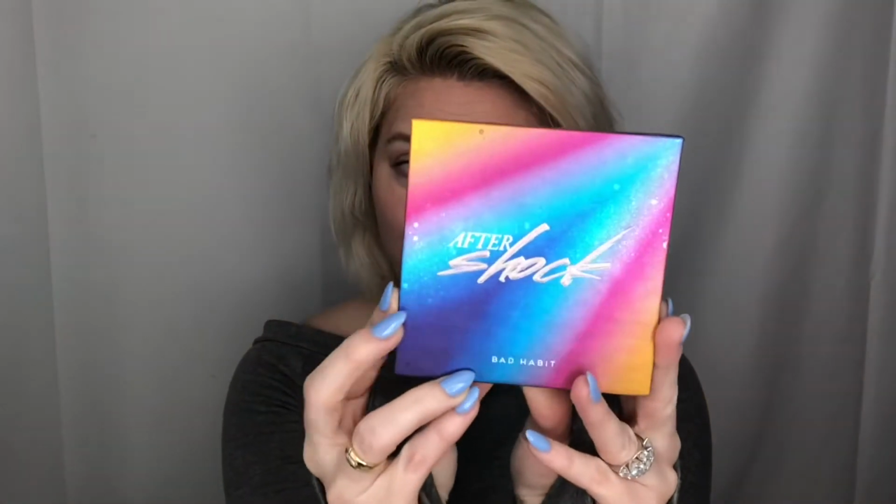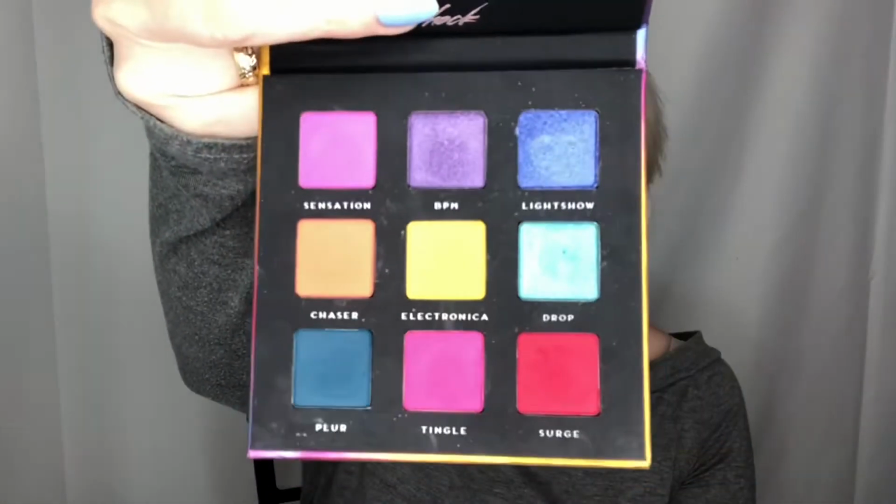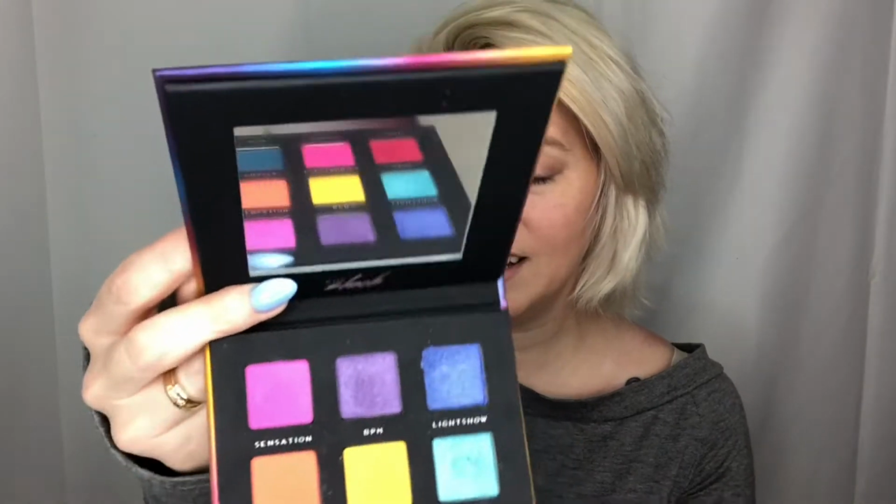Anyways, the next palette we did was the Aftershock palette. Now that was a challenge. They are so bright. These colors are just like neon colors. They are so bright. So that was a little out of my comfort zone, I must say. But I did enjoy creating looks using it. So, it got me out of my comfort zone, and I kind of liked the looks.